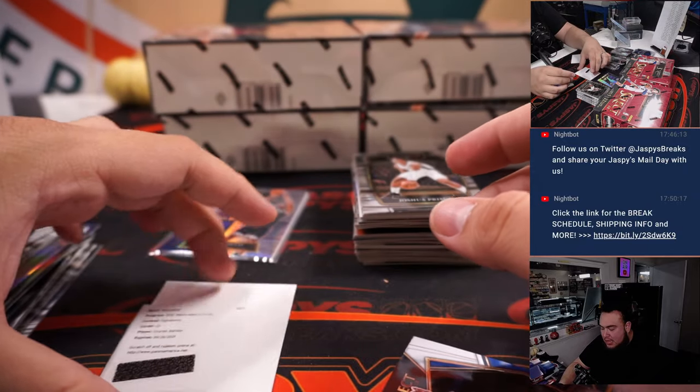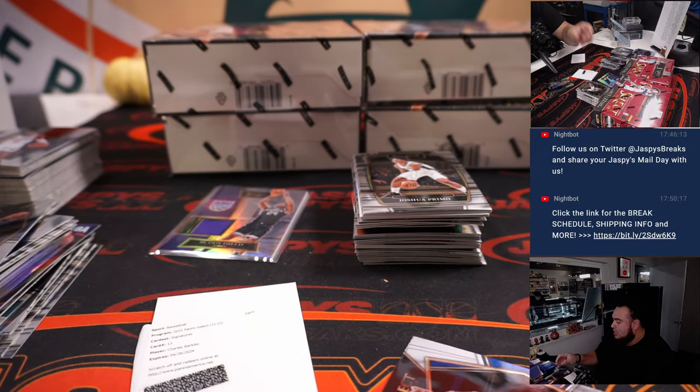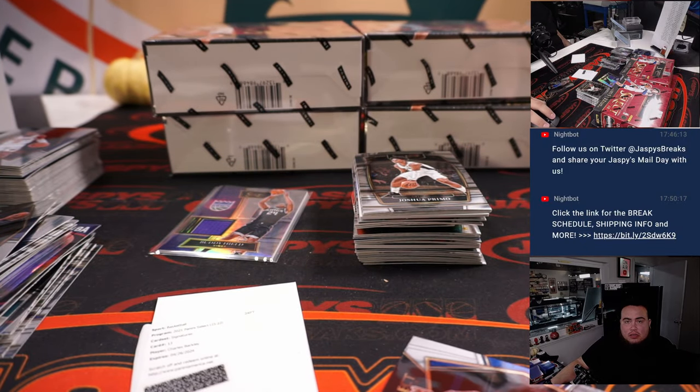Clint Capela to 175. So we might get an extra hit here. And that is a Signatures Charles Barkley. Now let me double check which Chuck that is. Sometimes he does have multiple for multiple teams. Let's see really quick. This is Signatures, card number 13. And that is Phoenix Suns edition, which is going to Ed.